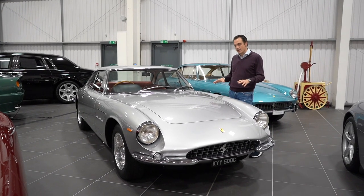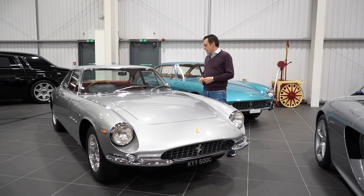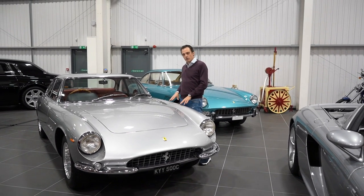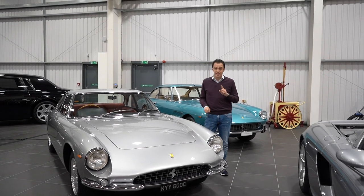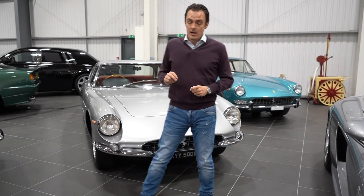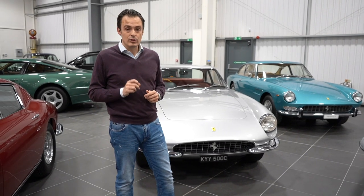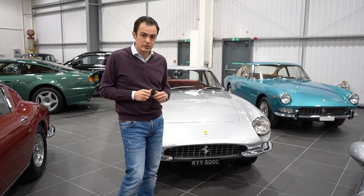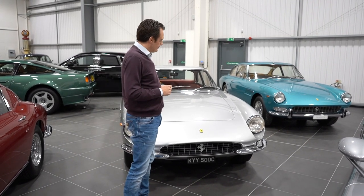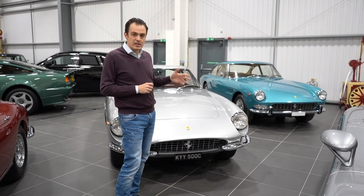They were around in the same period, 1965, 1966, Pininfarina bodied. And then when you think that this car is £1.5 million, and I tell you, £1.5 million, we have priced this car absolutely on the button. If you look at auction results over the last 5 years, and you look at what 500 Superfast have sold at auction, you see a couple of cars that have traded for over $3 million. And I don't think anything has traded starting with one something pounds.